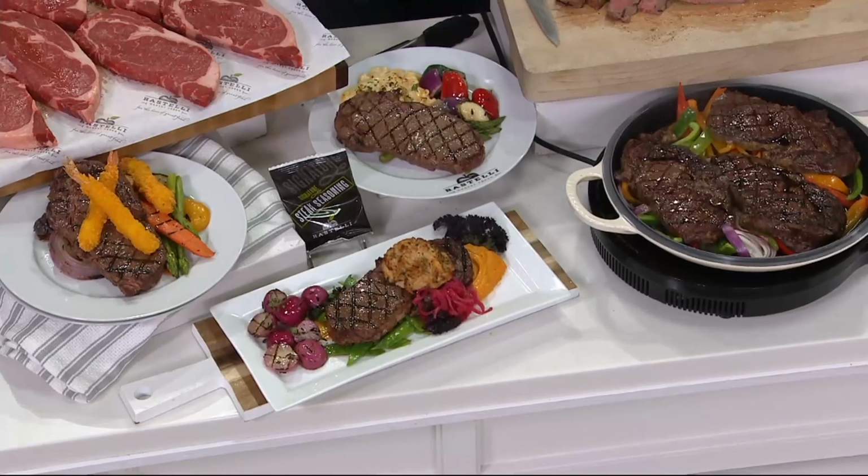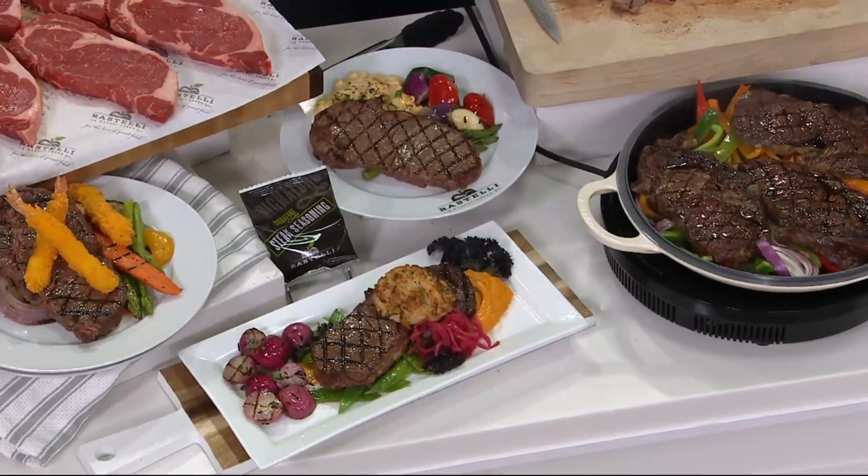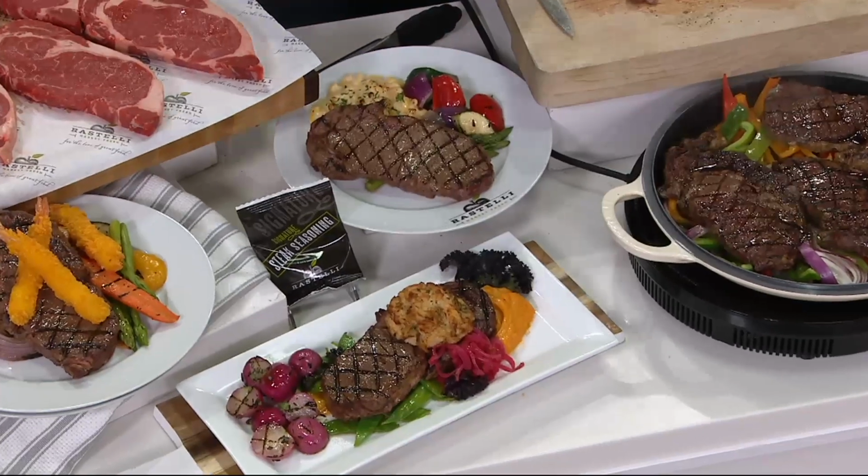How many times do you turn your steak over? Just once. Just once? Just once. We're going to cook it. When you start to see some moisture on top, you're going to flip it over.